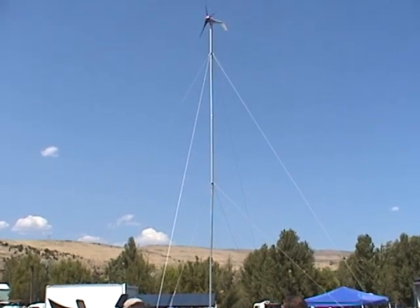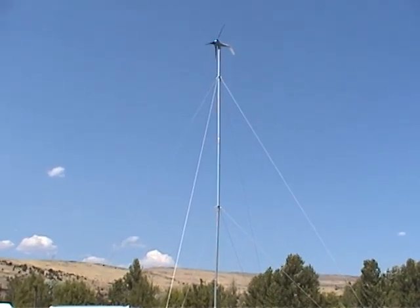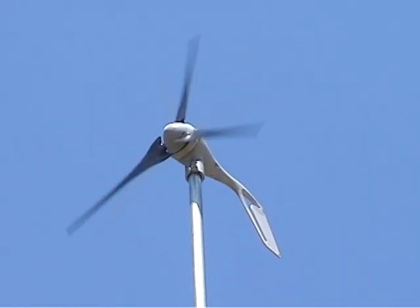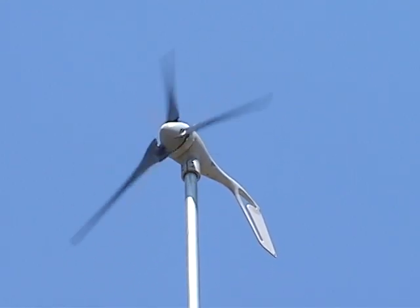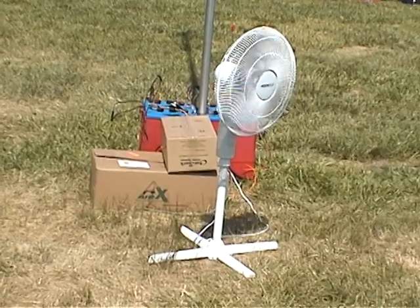I wouldn't say I'm really into it. There you go. Just get a little windmill on top of the thing. Right.